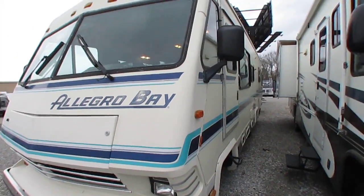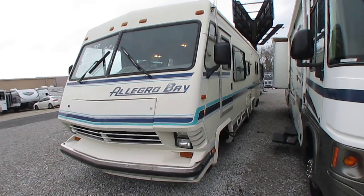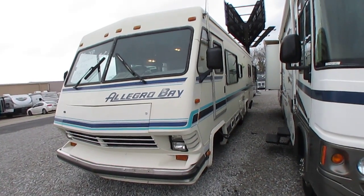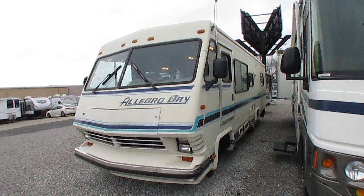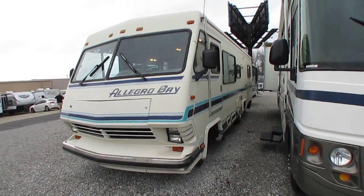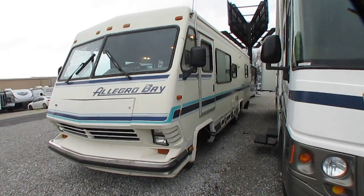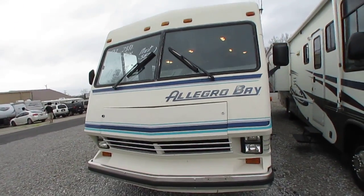The motorhome doesn't have a speck of delamination on it. It's on a P-30 chassis, 454 cubic inch V8. It is fuel injected with overdrive. Got a 4K Onan generator that runs perfect, 460 some odd hours. The dash air is ice cold.